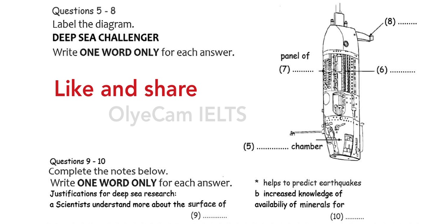Another reason this type of research is considered valuable is that by exploring unknown parts of the ocean, we increase our knowledge of the availability of minerals for industry. And obviously, this could lead to huge commercial advantages. So the answer is yes. In the long run, this kind of exploration can benefit both the ordinary population and industry.